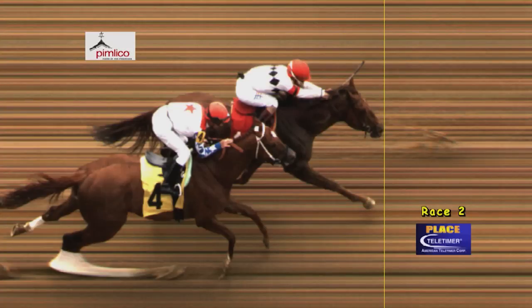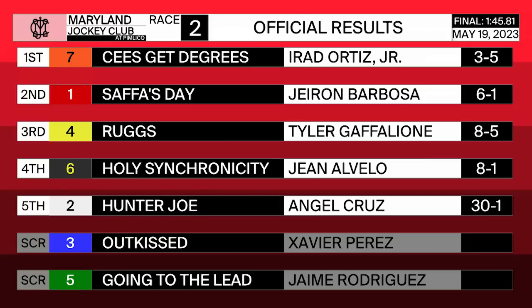Number 4 Super Tropical is 1 over. 8 Policewoman, change of equipment, cheek pieces off and blinkers on. Cheek pieces off, blinkers on, number 8. Scratch 13, 14, 15, and 16. Third race, scratch 13, $40 trifecta, $12.60.